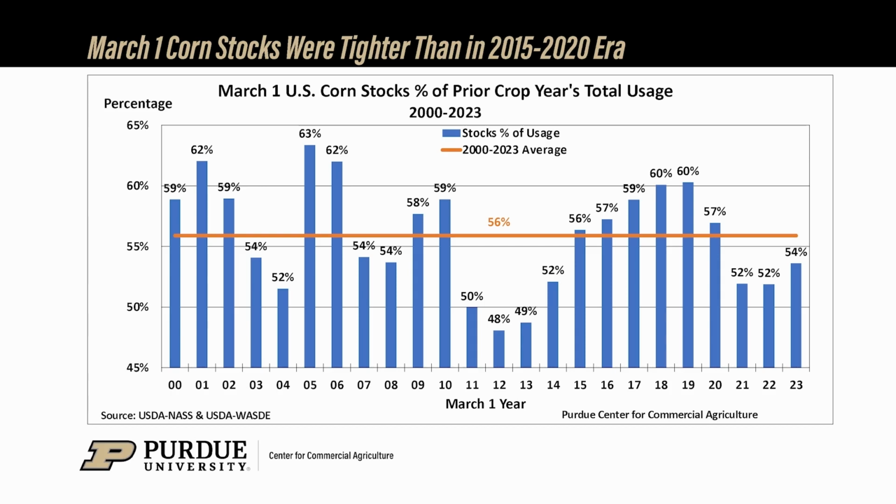And that starts to take us back to a time frame. For example, in 2014, that March 1 corn stock estimate was down to 52%. 2013, it was 49%. 2012, it was 48%. 2011, it was 50%. We're not quite to those levels, but it starts to bring into play, from a historical perspective, looking at what took place those years and maybe seeing if that had some influence on what was going on with basis, right? Exactly, right?